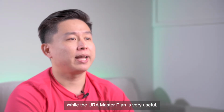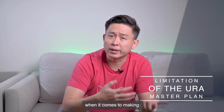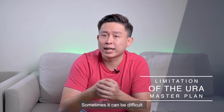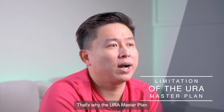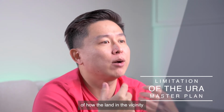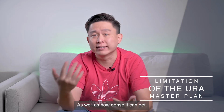While the URA master plan is very useful, there are still limitations to it. The URA master plan can be quite useful when it comes to making property decisions. It should not be used as your sole source of information. Sometimes it can be difficult to execute the plan even with a roadmap in place. That's why the URA master plan is reviewed once every 5 years. That being said, consulting the master plan can give you an idea of how the land in the vicinity is going to be used, as well as how dense it can get.